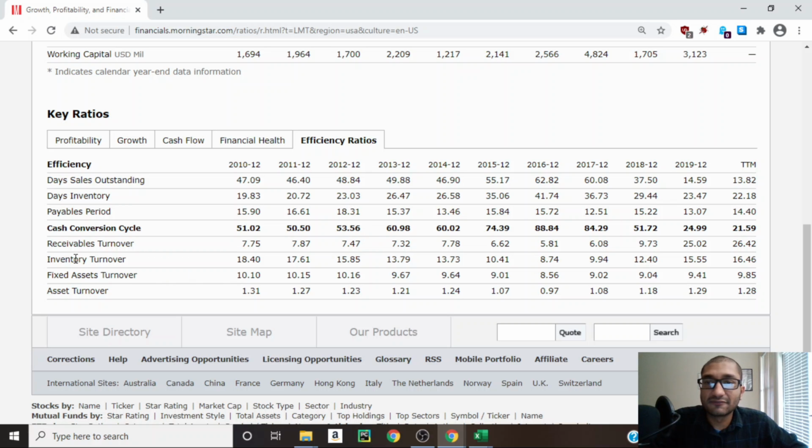And finally, looking at the inventory turnover, this number gives us an idea of how many times Lockheed Martin's inventory goes through its system in a calendar year. We can see that back in 2010, its inventory turnover was at 18.40 times, and for 2019, it was about 15.55 times. What this means is in the calendar year 2019, Lockheed Martin's inventory went through its system 15.55 times.